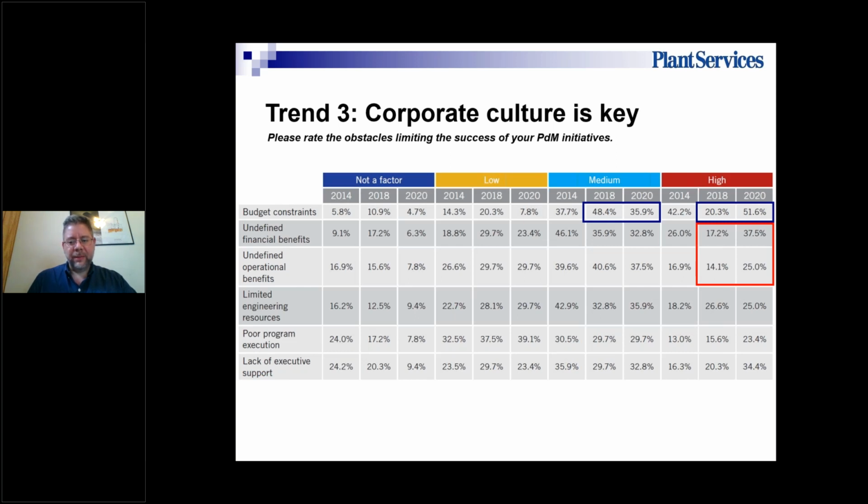That's a cultural issue. That is absolutely an issue with leadership of these programs, where, of course, you're not going to get the money to do this work if you can't clearly identify the expected endpoint you hope to get to. Whether it's reduced cost for asset care or reduced unplanned downtime, you've got to know which direction you're going in. And also, lack of executive support. For whatever reason, people are citing this as an issue again. You need a champion in a lot of cases for these programs at the executive level, and you can only do that by articulating what the goal is for your program, what you hope to achieve, and what the time frame is. It goes back to those undefined benefits.